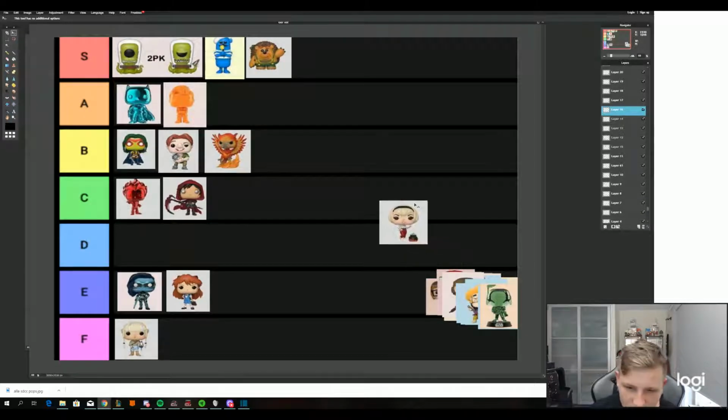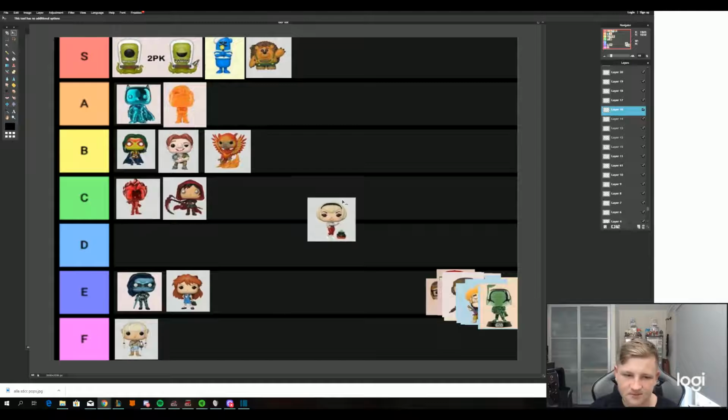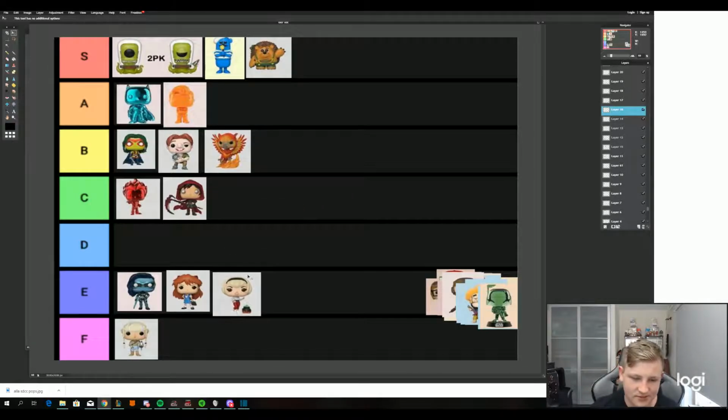Next up we have this pop. I think it's called Sabrina or something like that. Not really anything I like, so this is an E tier for me as well. Yeah, I can't say really a lot about it because I know nothing about it.